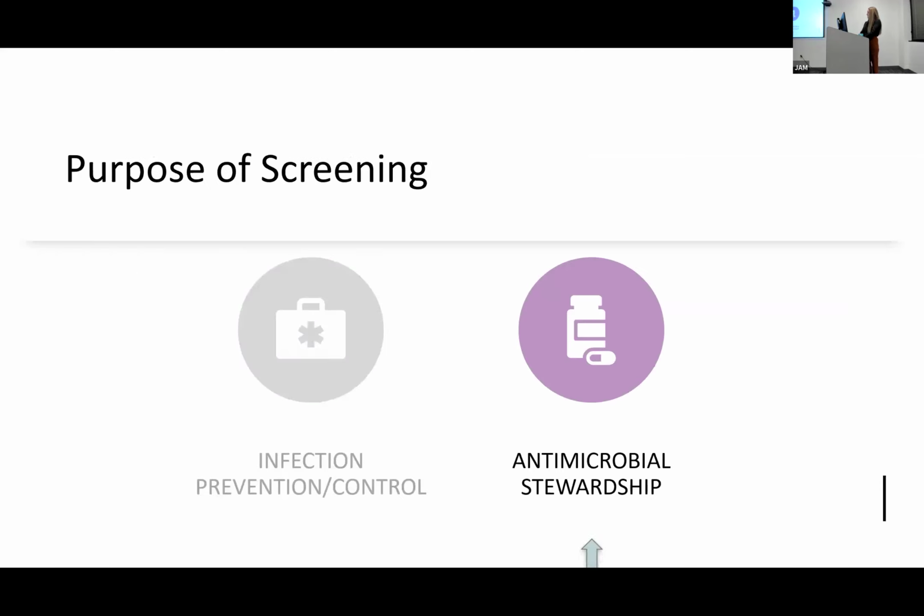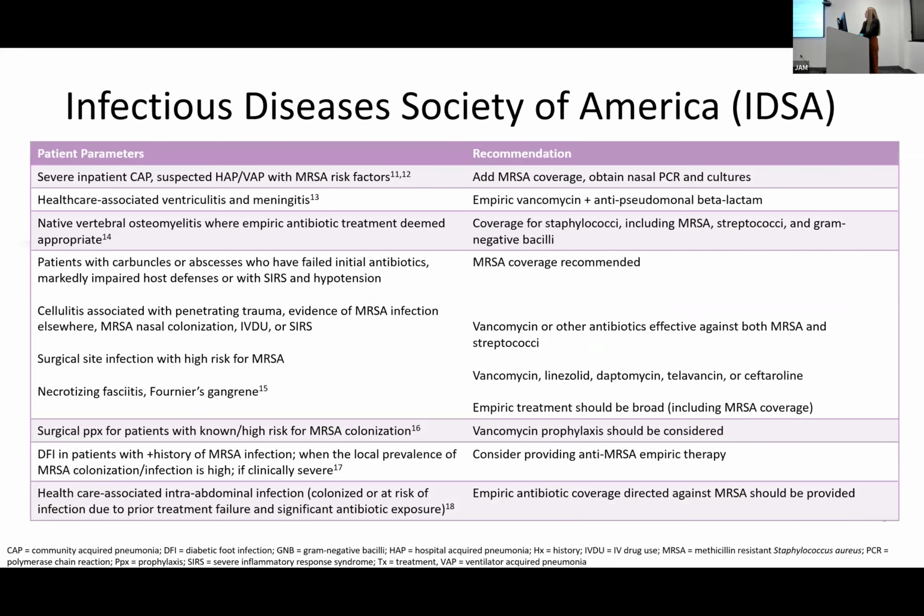All right, so now moving on to the antimicrobial stewardship part. This is a little bit of an overwhelming slide, but essentially these are different IDSA guidelines for different sorts of infections, starting with pneumonia on the top, all the way down to surgical site infections, diabetic foot infections. But what I just wanted to demonstrate here is that unfortunately the vast majority of these guidelines for the treatment of these infections do have some sort of recommendation for addition of anti-MRSA therapy.